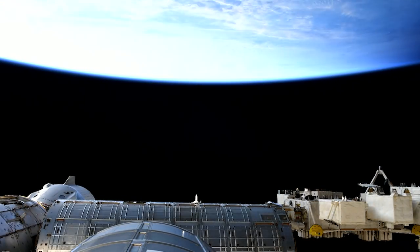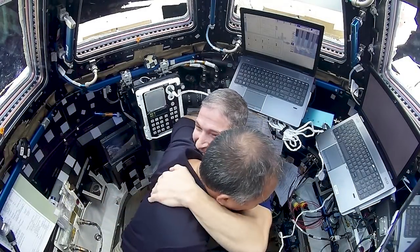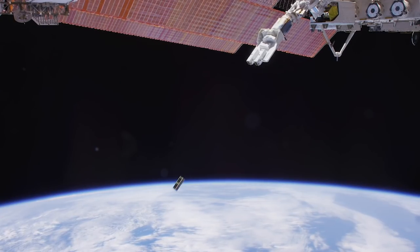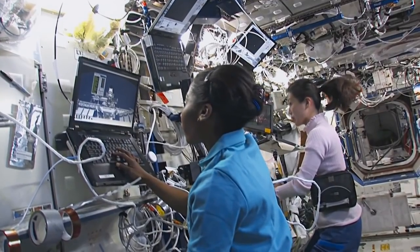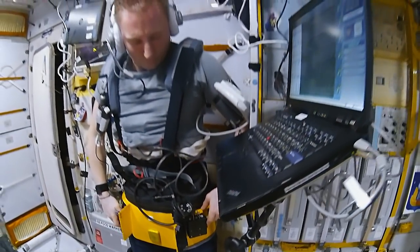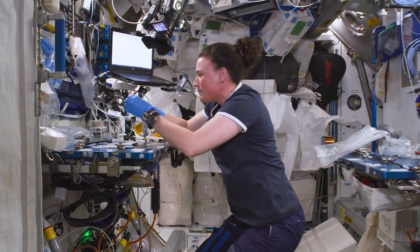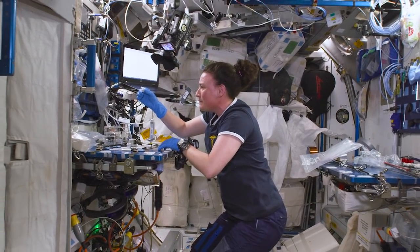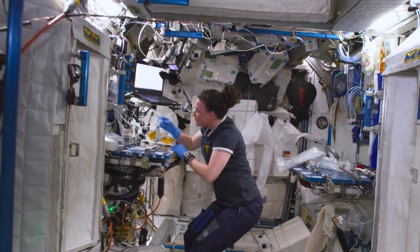The growing new space economy, so vital to our continued progress in space, is flourishing in low Earth orbit. We're inspiring future generations from a platform that is one of the largest international collaborations of our time. We're doing science at 17,500 miles per hour. Come along for the ride.